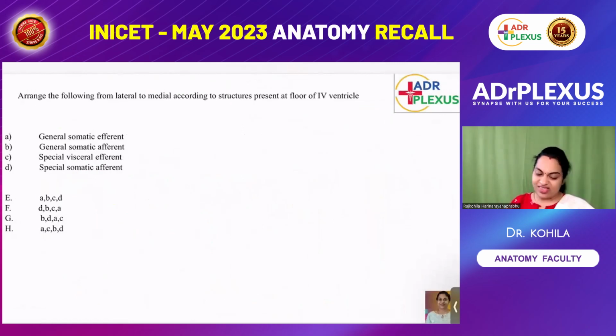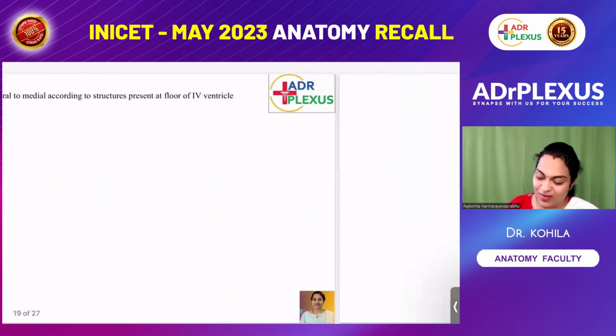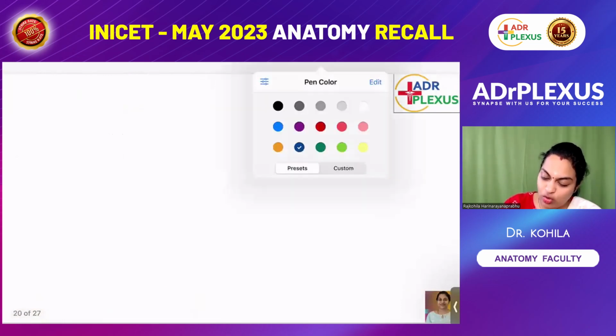Coming to the next interesting question: arrange the following from lateral to medial according to the structures present at the floor of the fourth ventricle. So if you have understood the concept behind this, it would have been literally very easy. Okay, so I'll just teach you that.